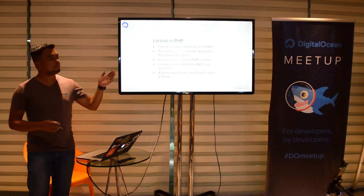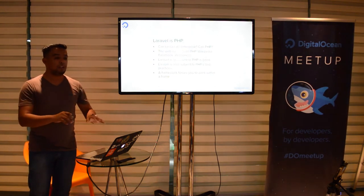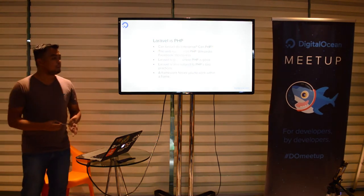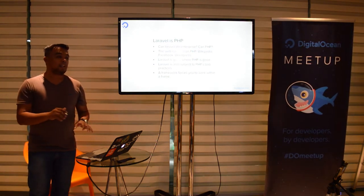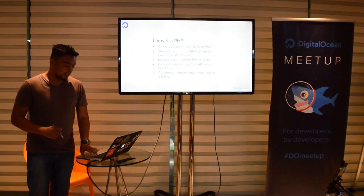And, syempre, Laravel as a framework, from the word itself, it forces you to work within a frame. So it limits what you can do with the application. Tinatry niyang bawasan yung kaya mong gawin para ma-force kang sumunod sa standards ni Laravel.